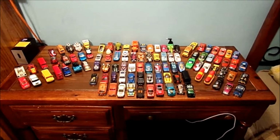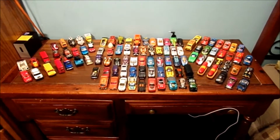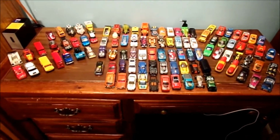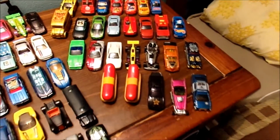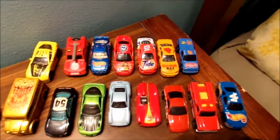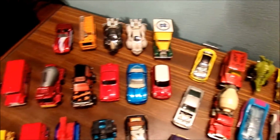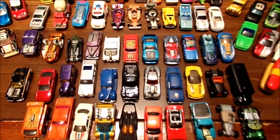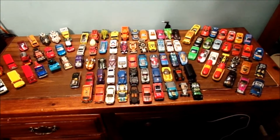Here is most of all my small Hot Wheels and Matchbox collection. But of course, you can see I'm not really interested in collecting the smaller ones anymore because they just take up too much space, and you have to find out where you want to put them. Let's pan around here so you can see most of the different cars. Now, of course, I don't know if these cars are really worth anything. I doubt it. Some of these are real cars in real life, and some of these cars are basically fake. They're not really real cars.